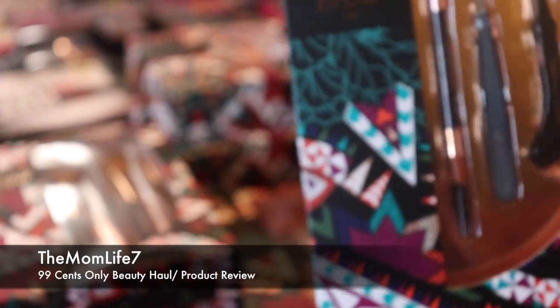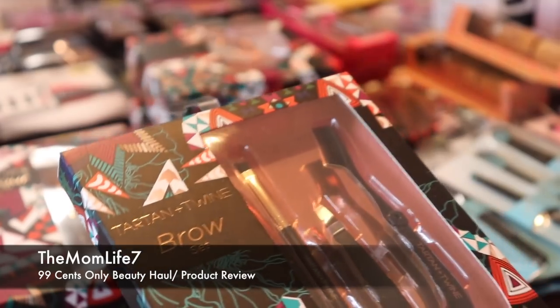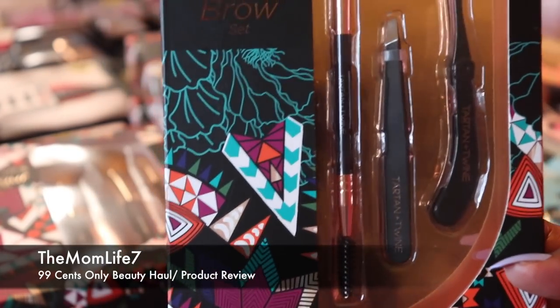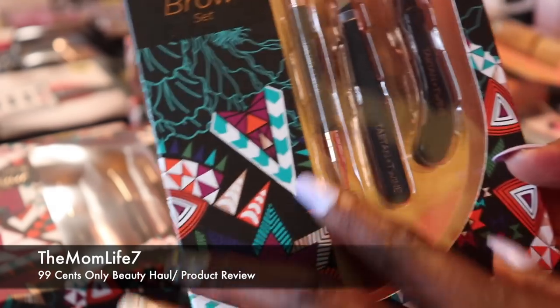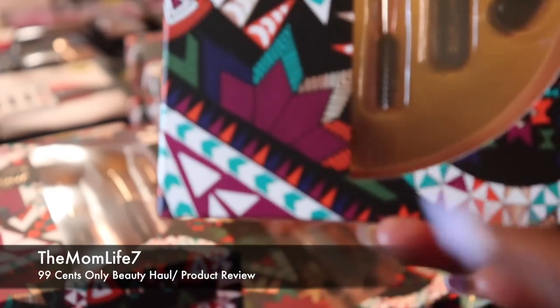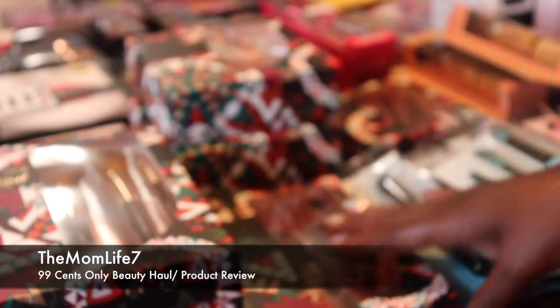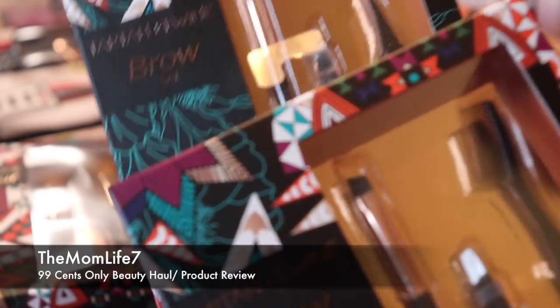Alright, another cool find was this bra set by Tartan and Twine as well. It's black and rose gold. These are some beautiful sets. They really did it with these black and rose gold items. You get 3 items in there for your bras. I think one's a tweezer, one's like a little comb, and then a brush with the little spoolie on the end or something like that. So yeah, this is really gorgeous, and I did grab 2 of them.